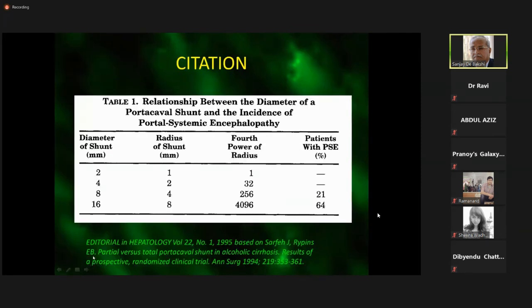Right, so this was the Hepatology graph, which shows patients who had post-shunt encephalopathy, and you can see this was the original table. If the diameter of the shunt is 2 millimeter, the radius of the shunt is obviously half of that. The fourth power of the radius is 1, and the patients with PSE were 0 for 2 and 4, 21% for 8, and then 16. The moment you came up to 16 millimeter shunts, the incidence of encephalopathy went up suddenly. You can see that the jump from 8 to 16 was a very high jump, 3 times the amount of encephalopathy.